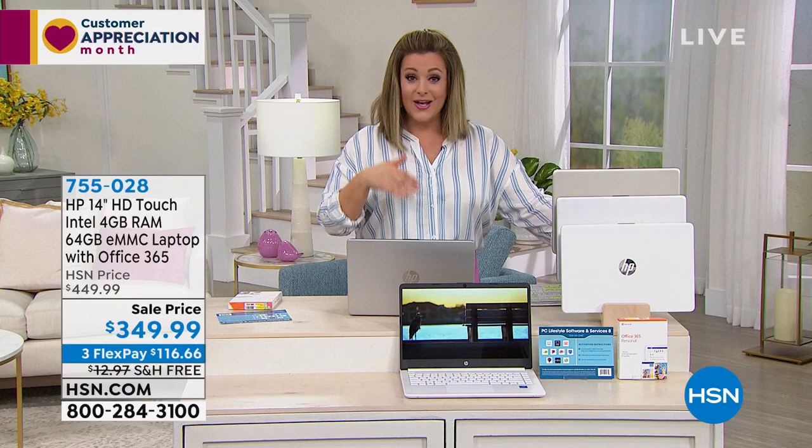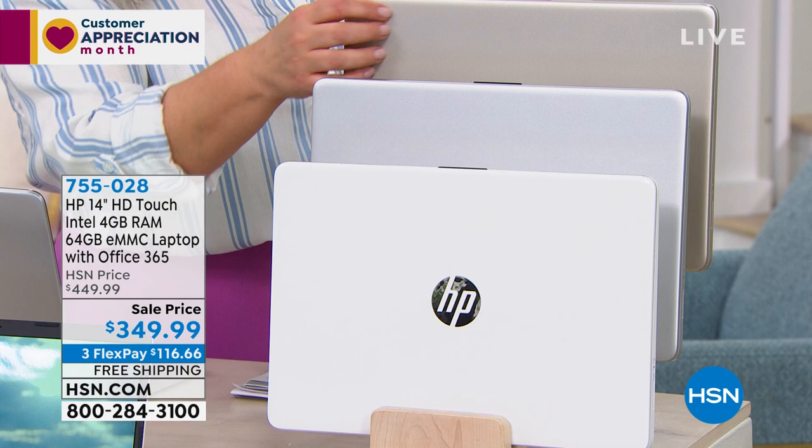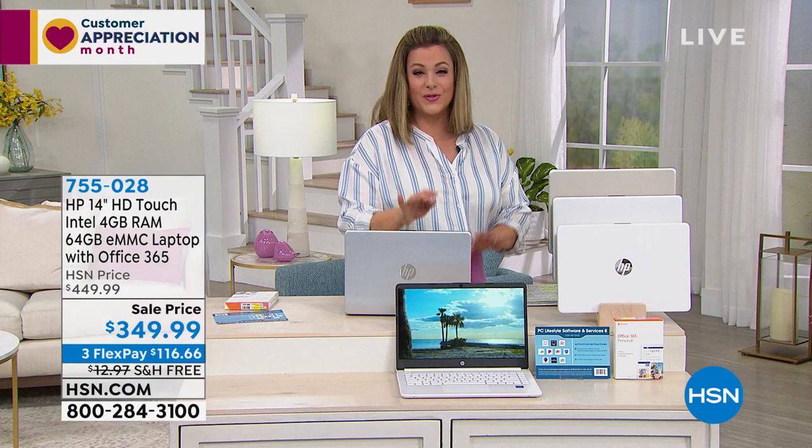All you do is choose your color. So we've got it available for you in the white. We also have it available for you in that beautiful silver, always sleek, always one of the popular choices. And then we also have it in that gold color. Most limited is that gold with about 100 of those left.